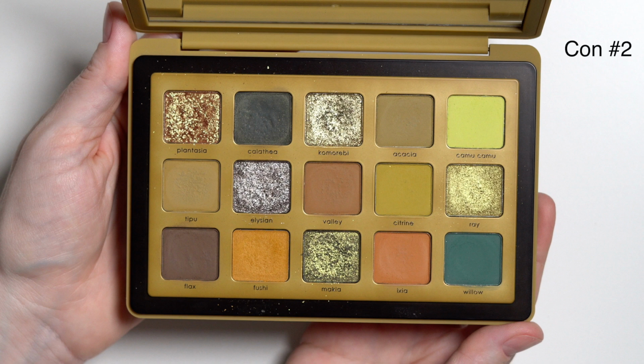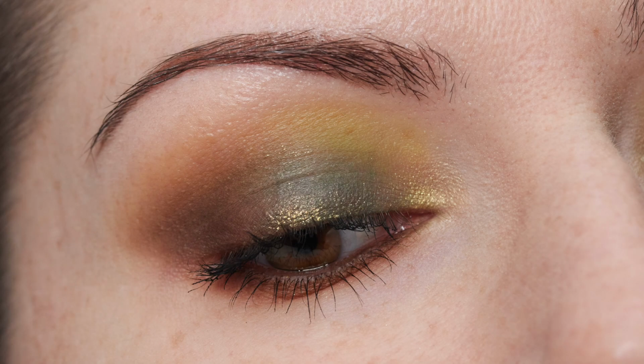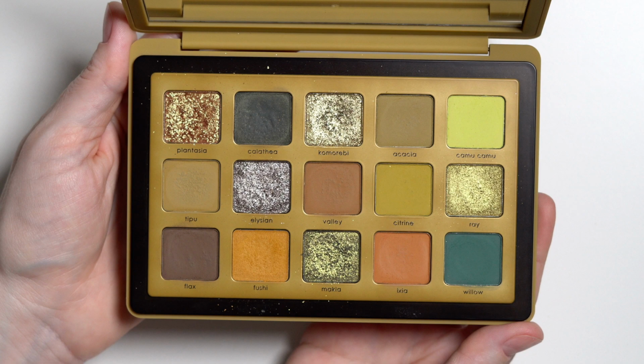And then another one is the 2 deepest mattes, Flax and Willow. Because the mattes are not as intensely pigmented as previous palettes, I find these ones I need to spend extra time layering and kind of packing color on just to get it to look as even as possible. If I'm just wearing these eyeshadows to get ready for the day, it's not that obvious in person, but if you are somebody like a makeup artist, a content creator, if you photograph the makeup that you do, you're going to see that kind of imperfection with these two shades. So that's something to know. They aren't duds, but they have a little bit of a drawback there.